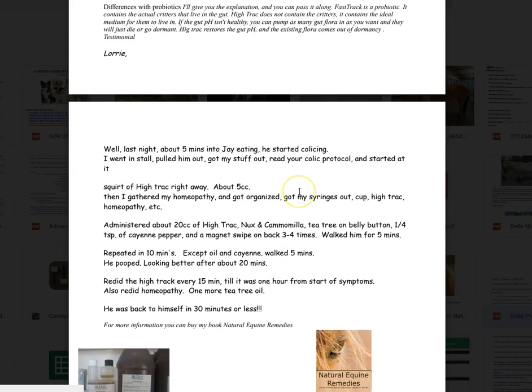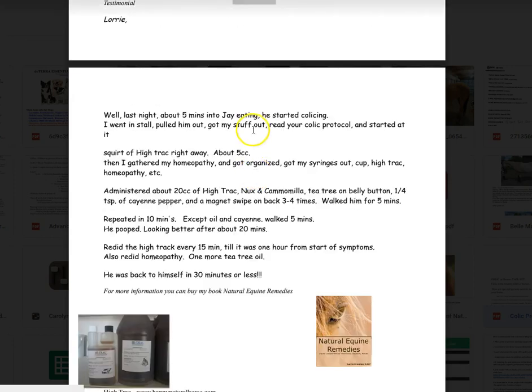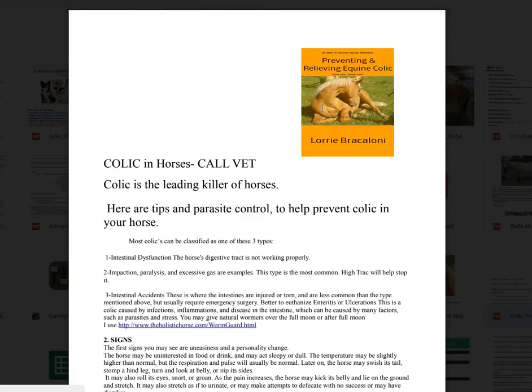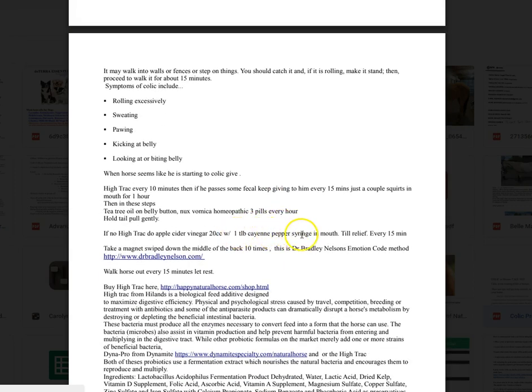Then it has a testimonial, and it shows that it absolutely works. Nux vomica is good, and this horse colicked all the time. I wanted to tell you that this morning I got a call and an email saying her horse was down. He's 26 years old. She's not on my program, and the horse was lying down, but now the horse is up because she gave it the apple cider vinegar mixed with a tablespoon of cayenne pepper. I told her to give it a couple times a day. She said the horse was still not eating, but it's breathing better. So it works. I'm telling you, it saves so many horses' lives.